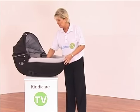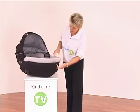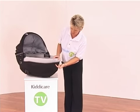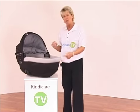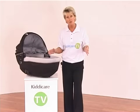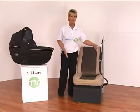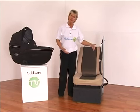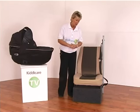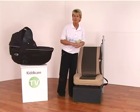Now supplied with this you do actually get fitments, and they are attached onto 2 little openings that we have, 2 fitments either end of the carry cot, and that will allow you to actually fit it into your car. Now unfortunately I only have 1 seat unit here, and ideally it's going to go across your back seats. So I'm afraid I'm going to have to get you to use your imagination for a little bit, because I've got 1 seat here and I want you to imagine that I've got a second one across here.